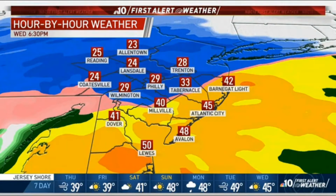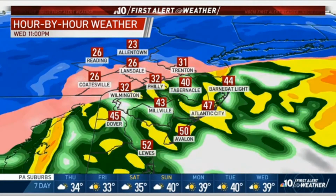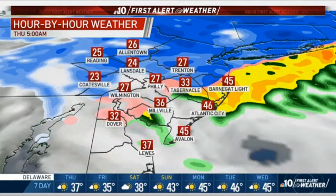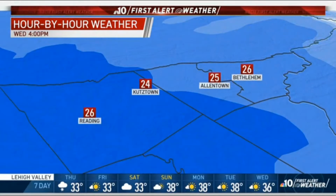This is the hour by 6:30. We're still in the heavy snow, but not by 8 or 9. It's changing over. 30 degrees in Philly. That pink is sleet. And that could even go up into the suburbs. 26 at Coatesville and Lansdale. It doesn't have to be snowing. There's warmer air aloft coming in. That changes it to sleet. That cuts down the snow totals a little bit. Then it goes back to snow before the whole thing moves out. By 8 a.m., the whole storm is over.